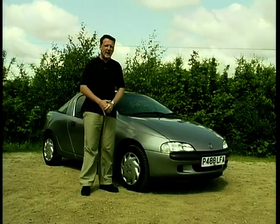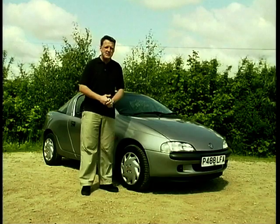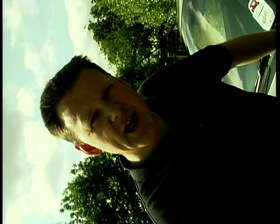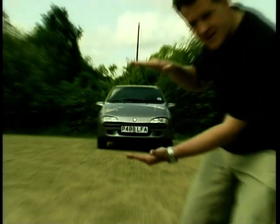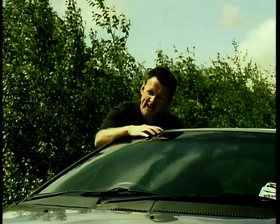Hello children, I'd like to play a little word game with you. I'd like you to think of as many words as you can to describe this car. Cute. Stylish. Small. Cuddly. And girly. Now that's the end of the word game, but what does it reveal? Well, that the Vauxhall Tigra very definitely gets the thumbs up.